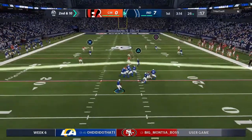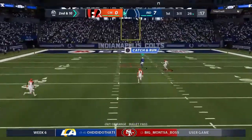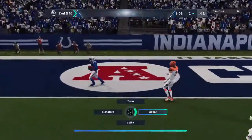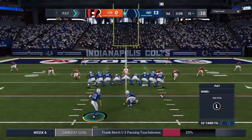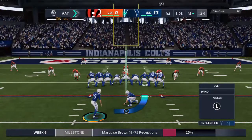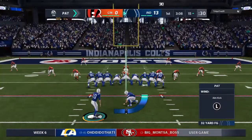A 2nd down throw for Love. He's going deep for Brown. This is caught inside the 15. Touchdown, Indianapolis. Hollywood Marquise Brown. His 5th touchdown now on the year. And the Colts strike quickly here for 6 points.